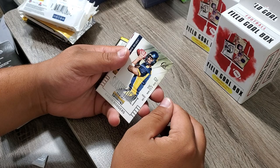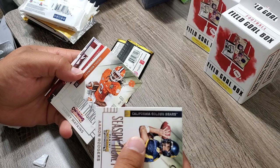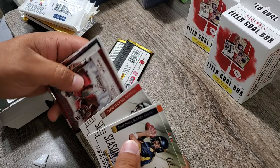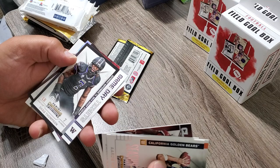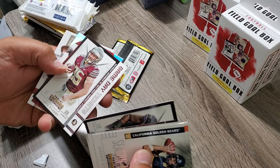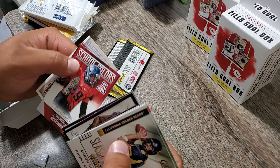Aaron Rodgers, Season Ticket, Sammy Watkins, Danny Amendola, Alshon Jeffery, Melvin Ingram, Class Reunion, Game Day Tickets, Shaq Thompson, Nick O'Leary, Austin Hill, School Colors, Nick Foles, Old School Colors.